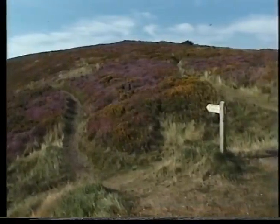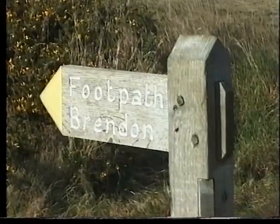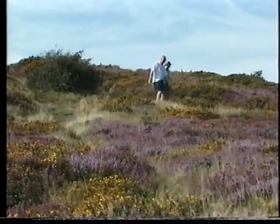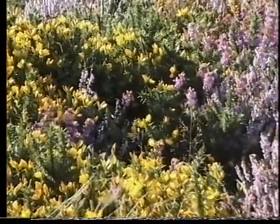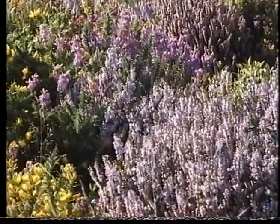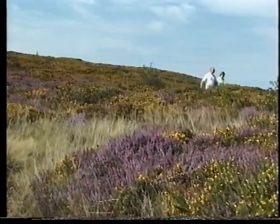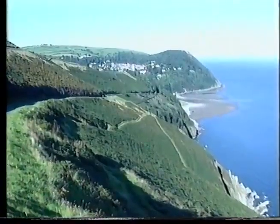From the Exmoor National Park Visitor Centre behind us, you can either go back down to Brendon, park the car and just go for a wander through the heather and gorse, or head for Lynmouth via the coastal footpath or road. Perhaps your final port of call could be the Iron Age hill fort on the top of Countisbury before the descent into Lynmouth.